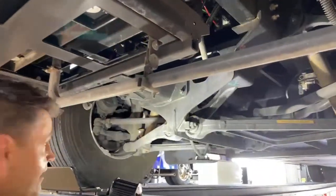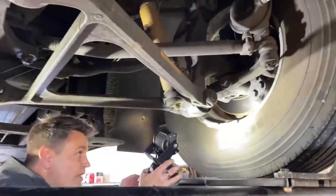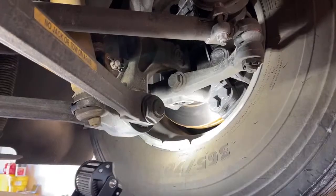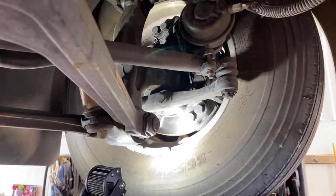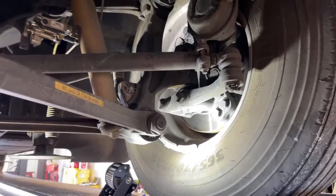So I don't know if you can see it from here, but I'm going to just kind of climb under here a little bit to point some stuff out to you. These brakes here are Bendix disc brakes. These disc brakes are monsters. They were actually developed and made for the trucking industry to carry 110,000 pound fuel tanker trucks.